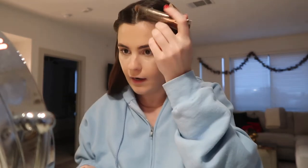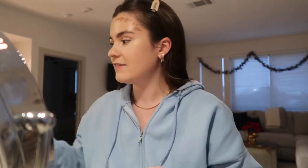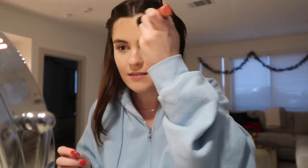Moving on to contour. I have been loving, again, the Charlotte Tilbury contour wand. And so I'm not gonna do any contour that's too crazy. I've also been noticing I don't wanna do my forehead too much because I am so fair skinned right now because of the winter. So I don't want it to look like I've been kissed by the sun because I obviously haven't. I don't have a large forehead, and so I don't really need to contour it to make it look any smaller. So I've been going light on the forehead contour.